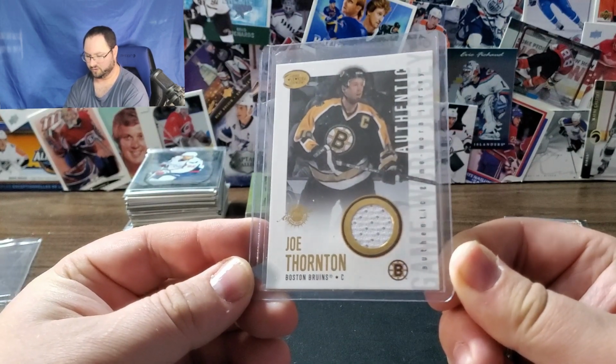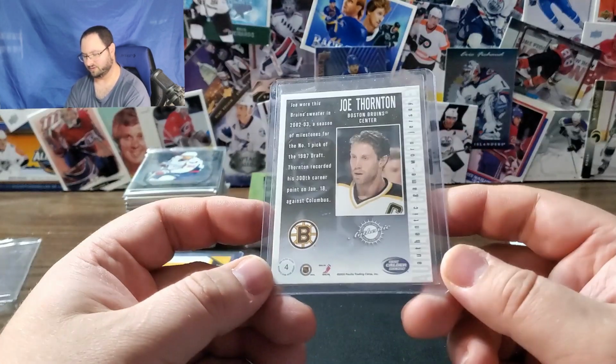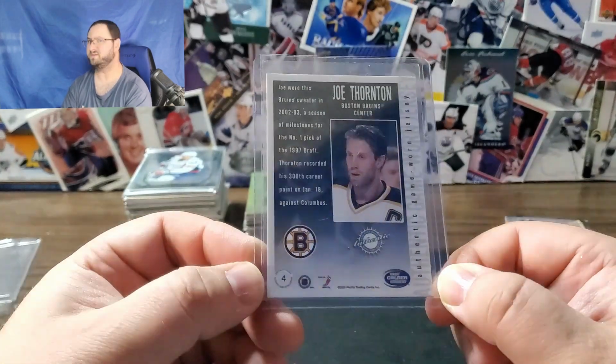Authentic game-worn jersey. This is from the Calder Hockey from Pacific. From Specific.